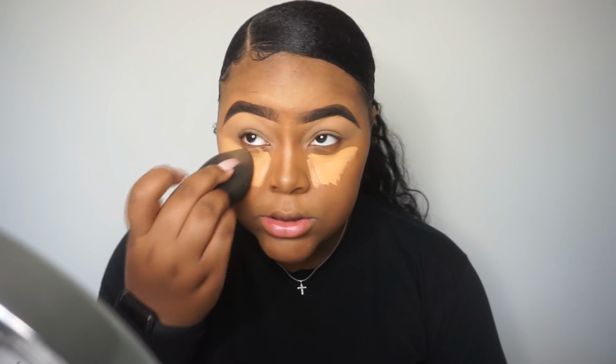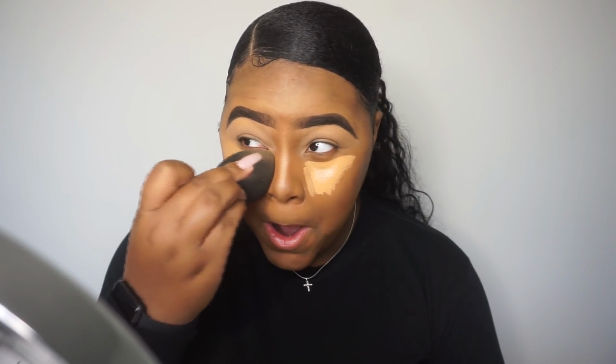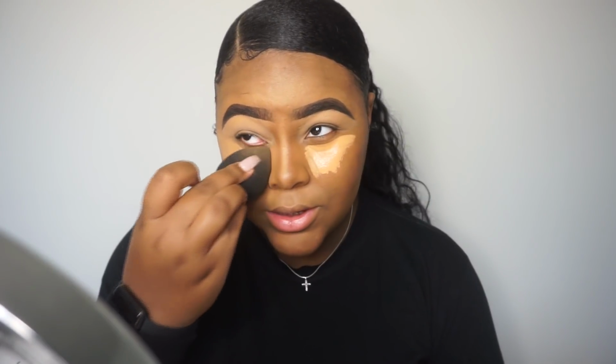So far I'm really liking the consistency and the way it's blending out, which I would assume because I'm using it with the foundation, that it's supposed to blend out really good. So I am curious to know how it's gonna blend and look with my regular foundation that I use. But I really love this color, and it's really creamy, really nice consistency.